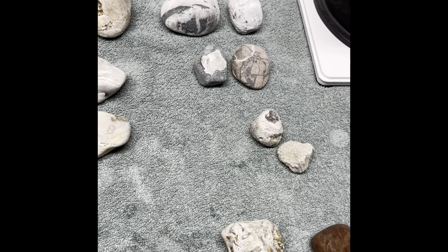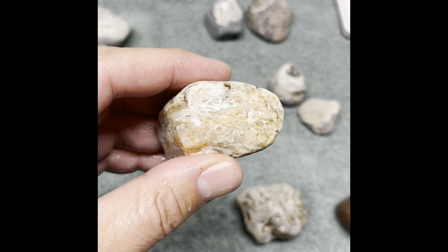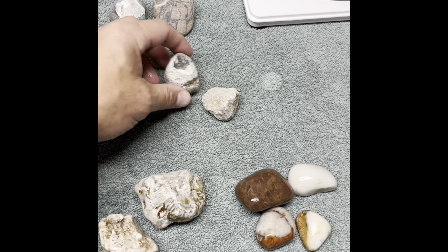Then we got another Favosites, but a really cool cross section of one with some orange and pink in there. There you can see all the little vesicles in there. So that was a cool one.